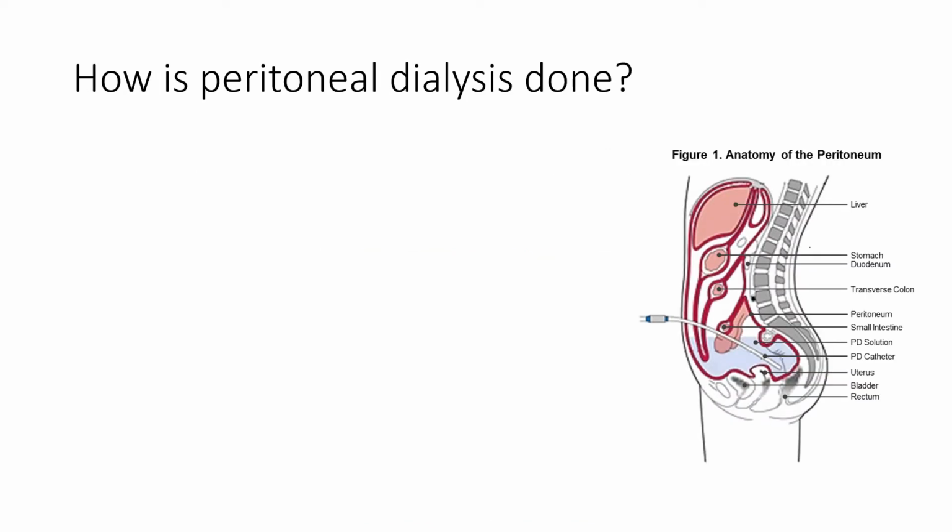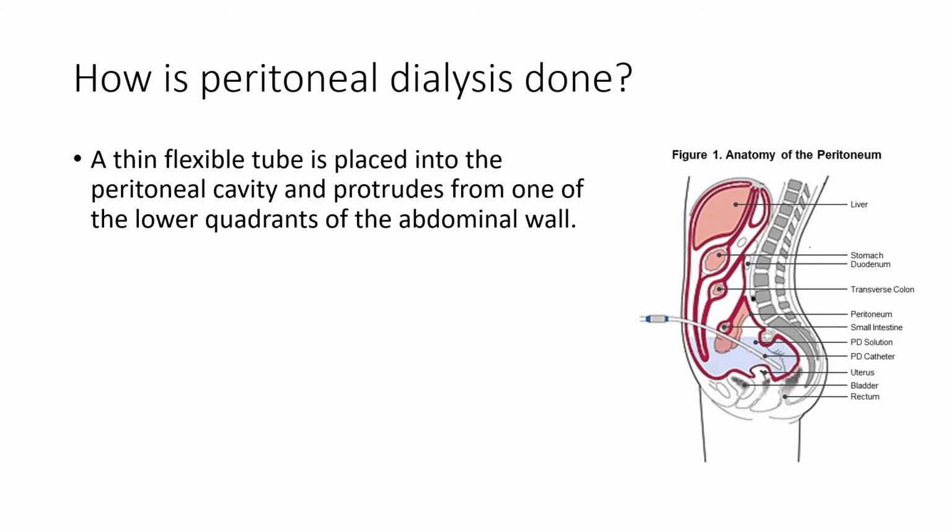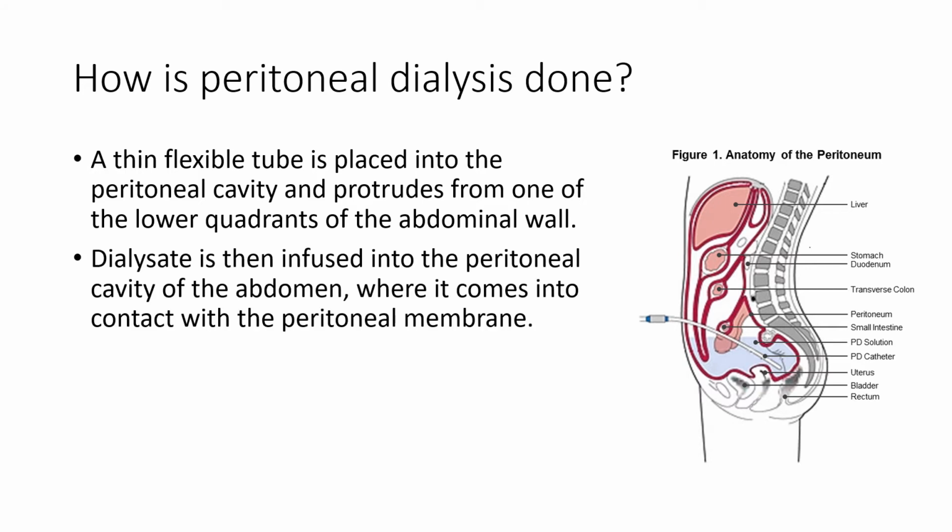So how is peritoneal dialysis done? It begins with the placement of a thin flexible tube into the peritoneal cavity that protrudes from one of the lower quadrants of the abdominal wall, maybe about 6 inches, and then dialysate is infused into the peritoneal cavity of the abdomen where it comes into contact with the peritoneal membrane.